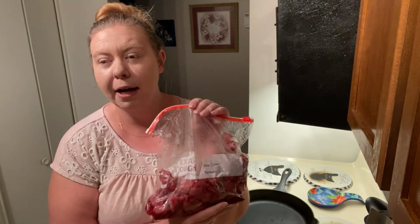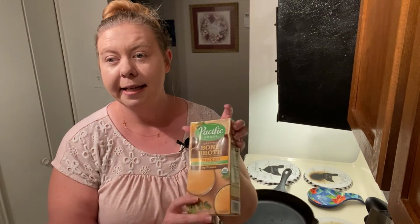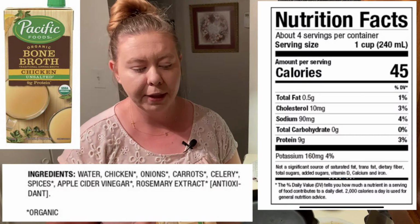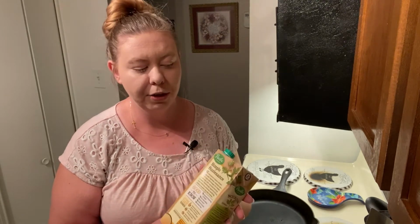So of course the main ingredient is going to be your stew meat. I always keep it in baggies because I get a bunch and freeze it, and then pull it out a day or two before and fry it up. So that will be your main thing, of course. Now, what I also like to add in at the end is some broth. I have been doing the Pacific Foods organic bone broth. It has pretty clean ingredients. I'll go ahead and put the nutrition label here for you guys as well as the ingredients. I like to add this in at the end to add that juice and flavor back in, but also just have that broth to sip on after I finish the stew meat.